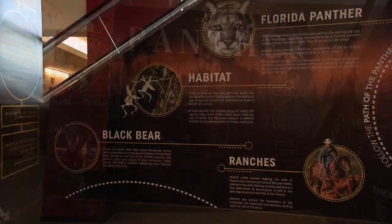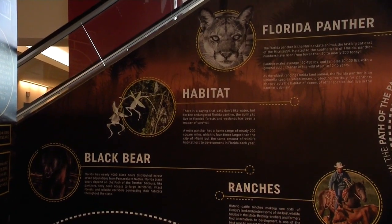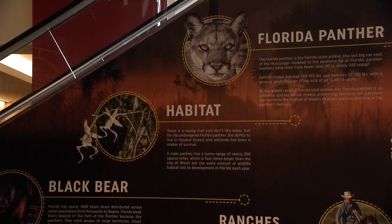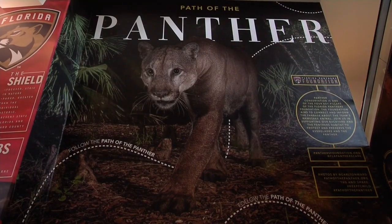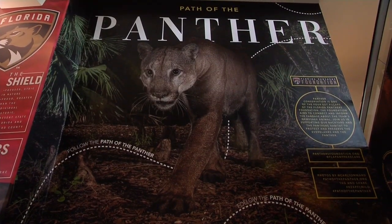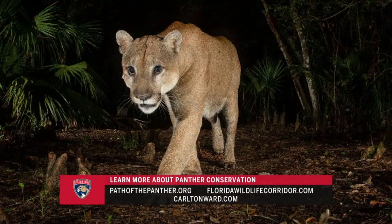You are looking at the Path of the Panther mural, which is located right here at the BB&T Center. It is on the main concourse, and it is really incredible. You should check it out if you have a chance to come to a Panthers game. For those of you wondering how you can learn more or help the cause of the Florida Panther, here are a few websites that you can visit for more information.